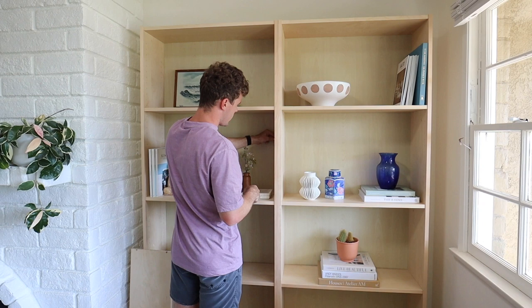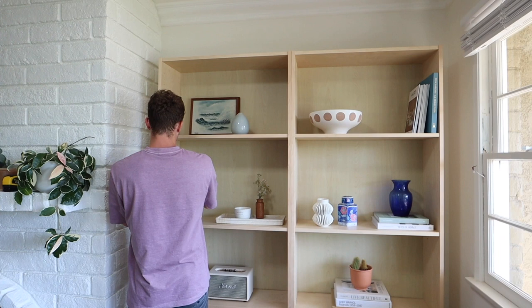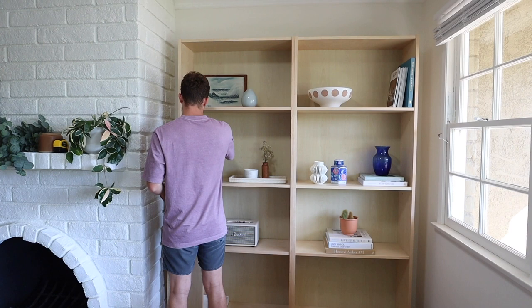All right, we're adding a shelf. These shelves are not styled. We've just been putting stuff on them, but this shelving unit, it's called the Billy bookcase at IKEA. I feel like it looks so much more high-end than IKEA. A lot of you have been asking me what it is on Instagram. I think it is so cute.